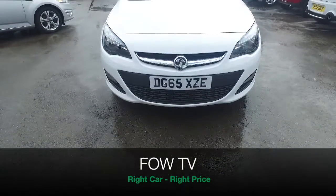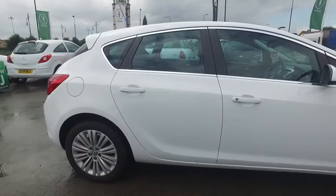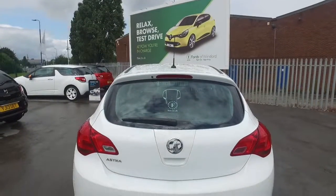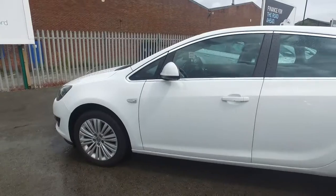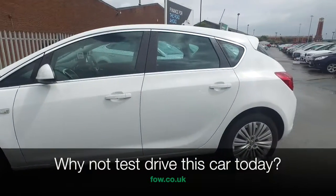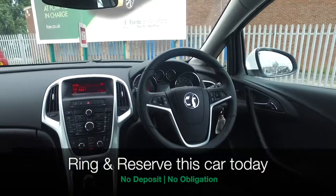Here we have great value motoring from Vauxhall, an Astra Excite Edition from 2015 and looking as good as new with about 2,000 miles on the clock. And you've got a great set of alloy wheels, a lovely interior as well. I think you always feel quite at home behind the wheel. This will fit you like a glove, and really nice two-tone cloth interior.